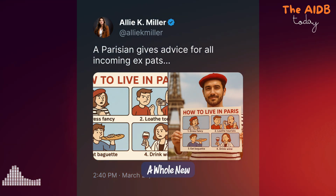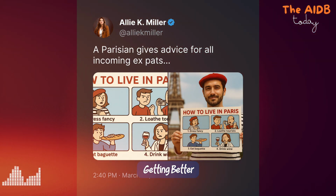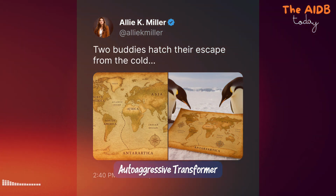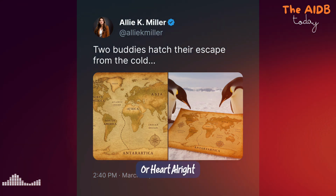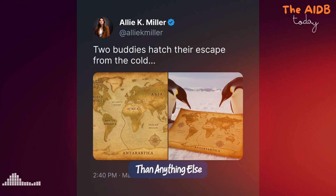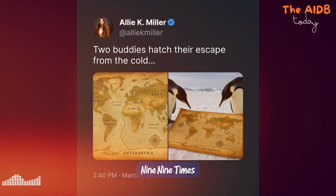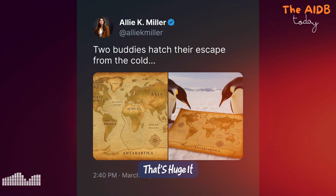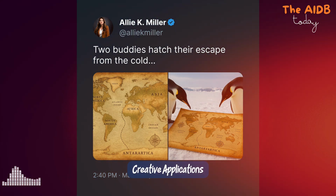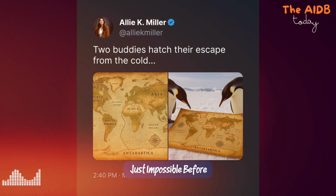Yeah, it's like a whole new set of tools. And they're only getting better. The newsletter mentions a development at MIT. They've created this thing called the Hybrid Autoregressive Transformer, or HART. And it can generate high-quality images 9 times faster than anything else out there. 9 times. That's huge. It is. I mean, it could open the door for real-time creative applications, things that were just impossible before.